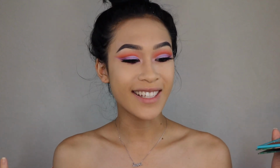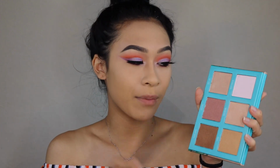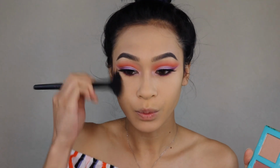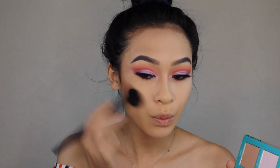So I forgot to bring some bronzer into my closet. So I'm just going to go into the highlight palette that I actually am going to use today. This is the Babe in Paradise by Bretman and Morphe. So I'm just going to take the shade Shady Bitch and I'm going to go ahead and bronze with this.